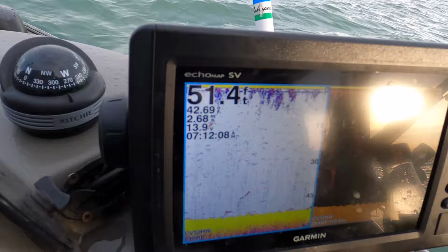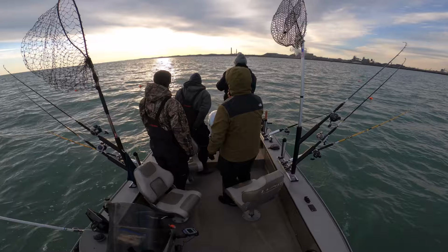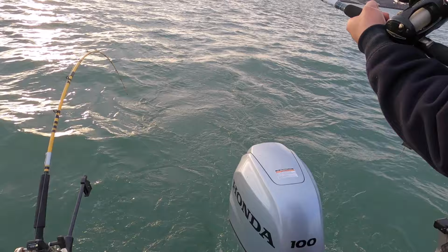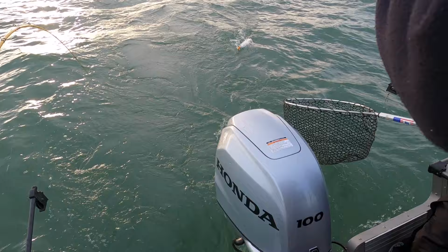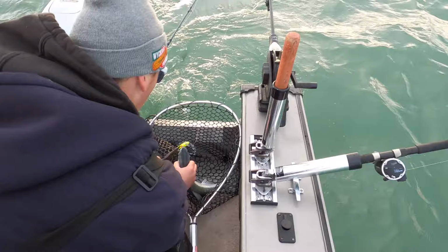Alright guys, we're at 42.69 degree temperatures, 7:12. The first fish we had hit came off. Max is hooked up. Yeah, that one looks a lot better. That's gonna help. All right, boys, one in the boat.